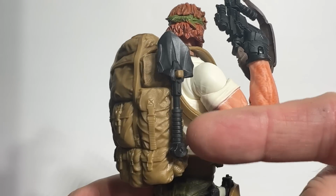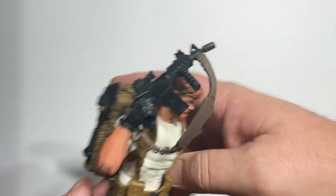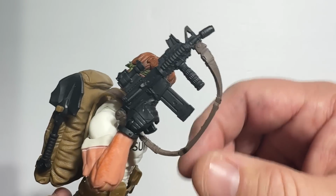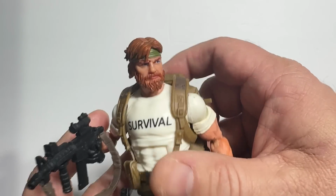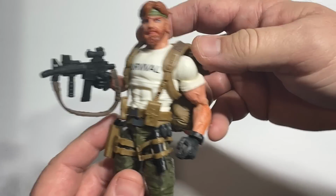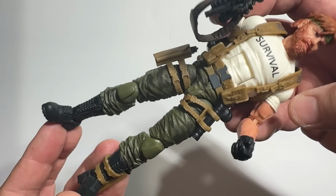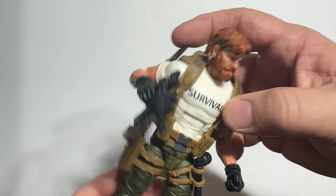The fact that he has the shovel, he has his torch, he's got his sidearm. This is a great gun with the strap that he has right here. This is a dude that truly does look like he can take care of himself. They went with the more buff body for him, which really fits the whole thing.